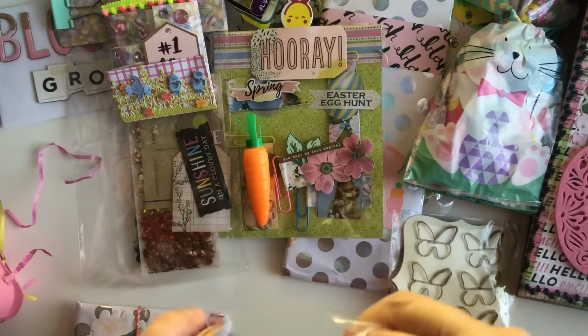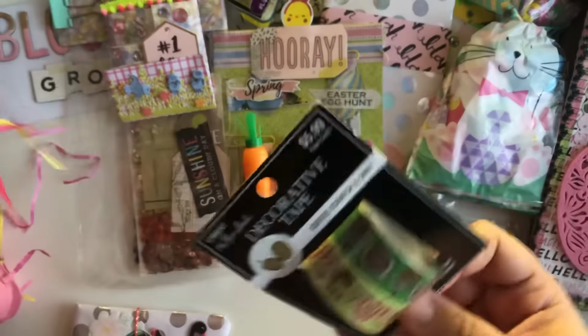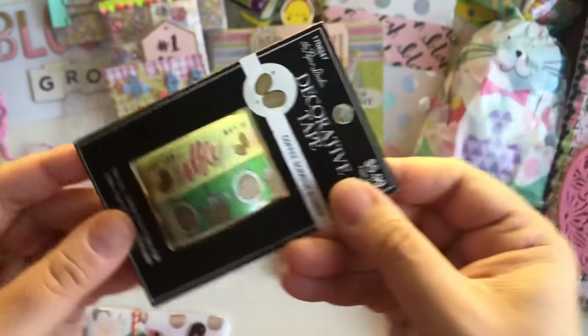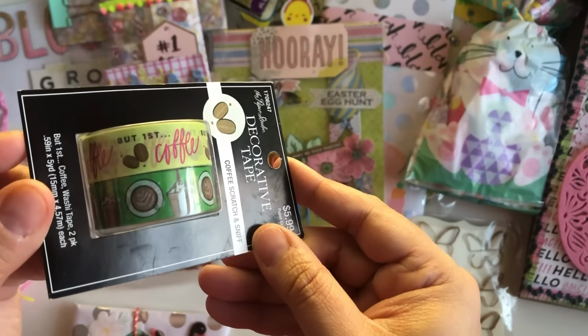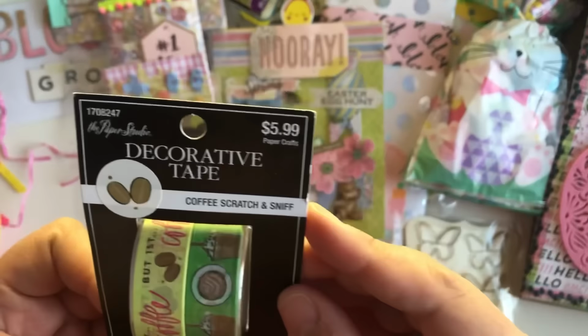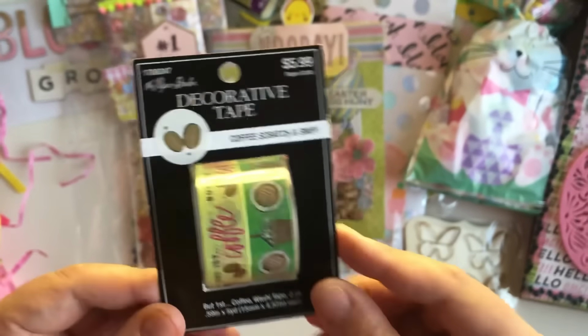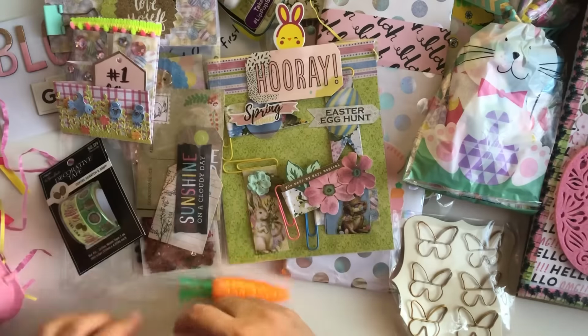And here we have some washi. Oh, how cute. Oh, it's coffee washi. I don't have this one. It says, but first, coffee. How cute is that? And this is from Hobby Lobby. It's from the Paper Studio. Thank you. I love it.